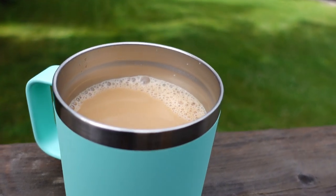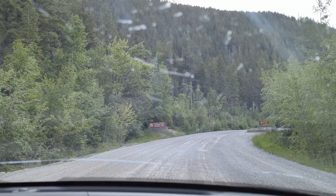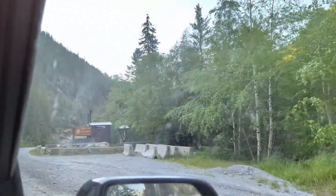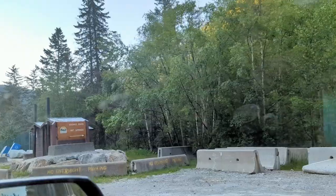The next day, our morning started with a cup of coffee and an early road trip down a gravel logging road. Bit of an earlier start this morning because we are hitting Lussier Hot Springs. We just arrived and we're the only ones here so far. Awesome.